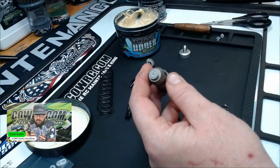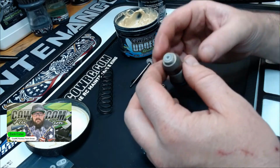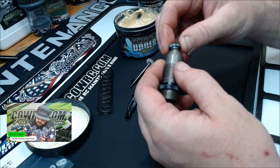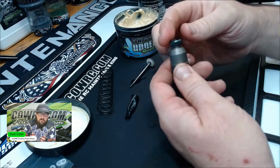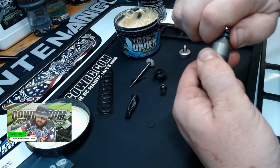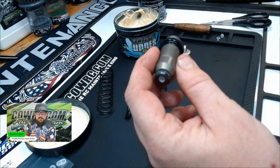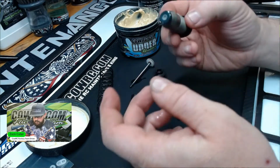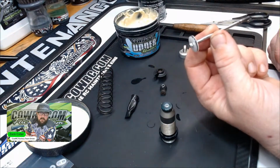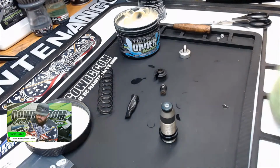But from there, now your O-rings are all nice. They're well protected with the udder butter. Just put your cap back on. And now, the bottom of your shock is ready to go. And from there, got a little bit of oil left on this shock shaft. Just going to kind of wipe it off.